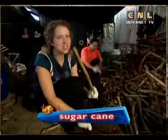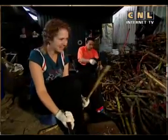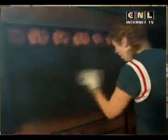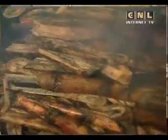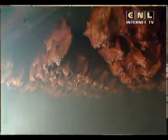This is sugar cane. Now, why is sugar cane important when smoking duck meat? Well, let's find out. Whoa! Now, after the duck meat has been smoked for a while, the cooks put the sugar cane inside the wooden oven. Now, the sugar cane adds a very sweet flavor to the duck meat.